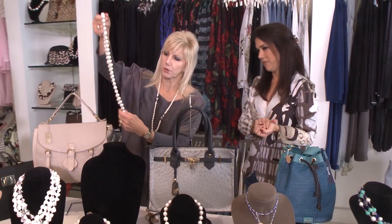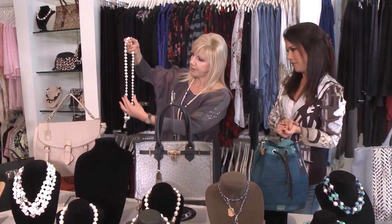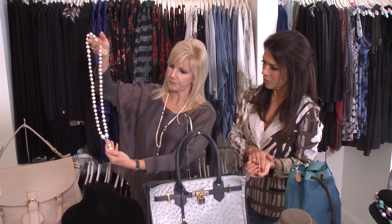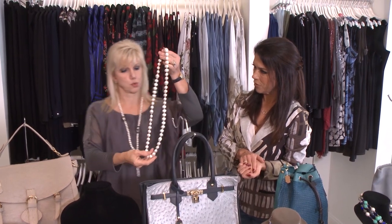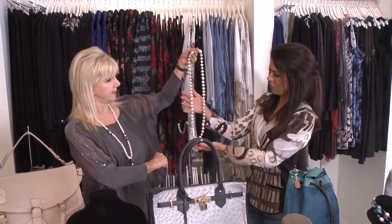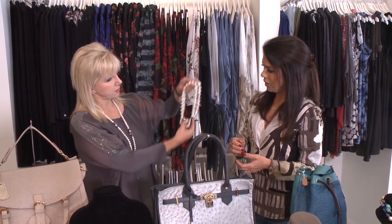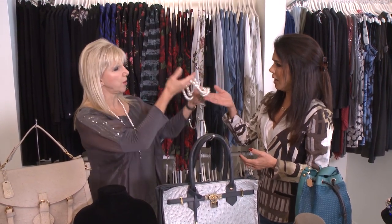These are all pearls with baroque. Baroque are irregular shaped pearls. So you can wear it with the enhancer, or without. So you wear it like this, or it's long enough to wear it double. So like this, or with the enhancer. So basically you're buying, at a very affordable price, four necklaces in one.